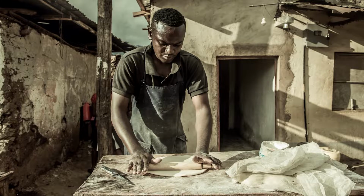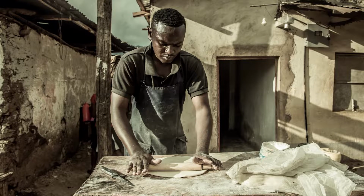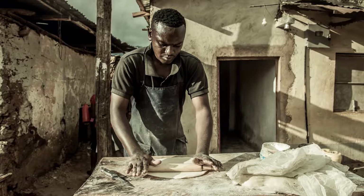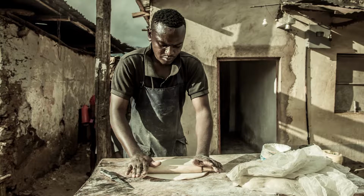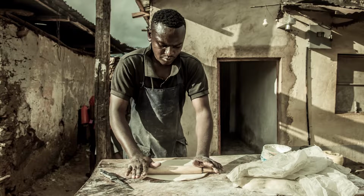So what really attracted me to the scene is the details in the image. If you can see right from the clothes that he's wearing, the table he's using, the old cafe behind him, the bulb that's there, and the sun just hitting his skin until you can see him sweating. That's what caught my attention. So whatever scene you're trying to capture, try and capture as much detail as possible.